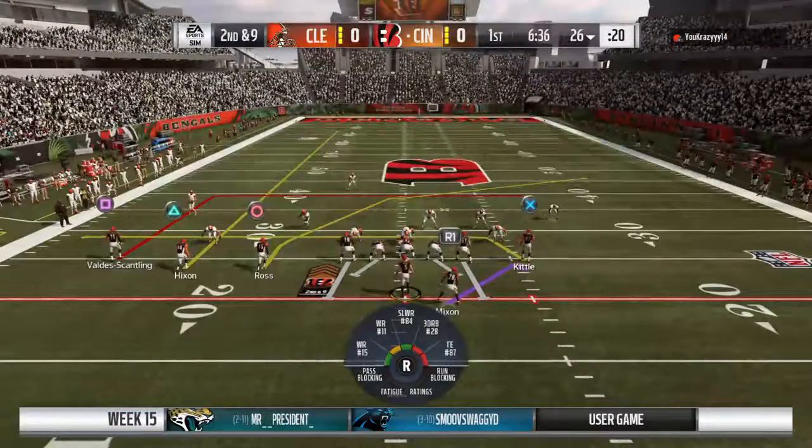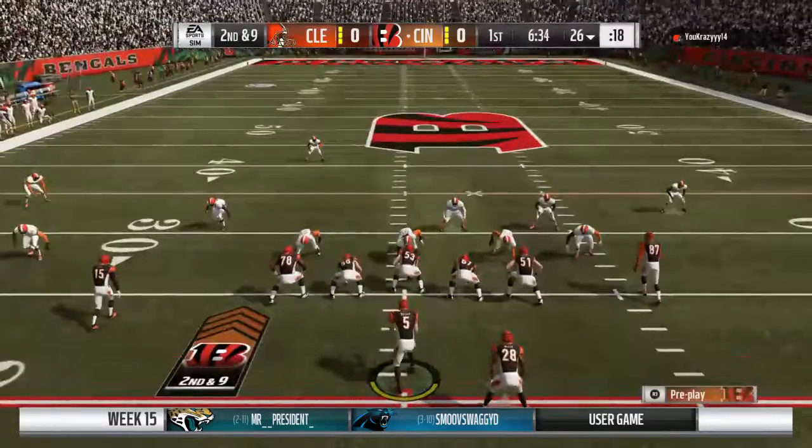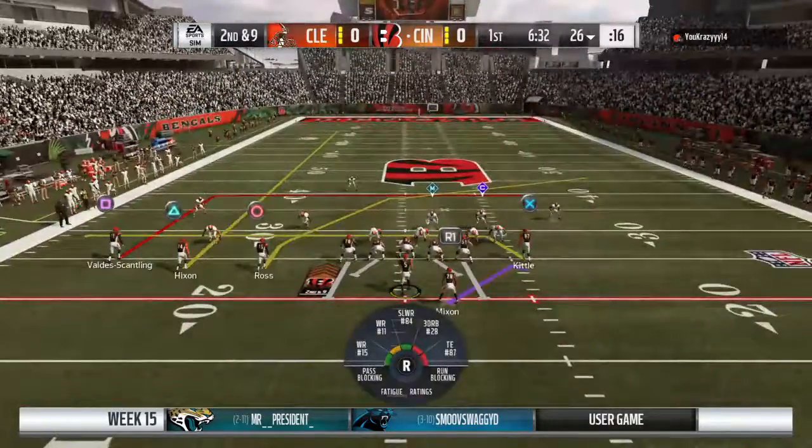Here's 2nd and 9 from the 26. Here we go now. Blue 90.